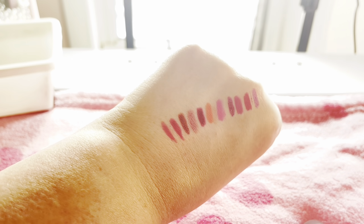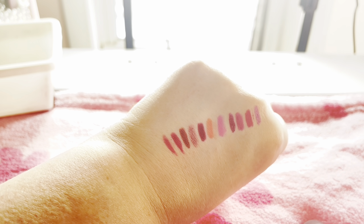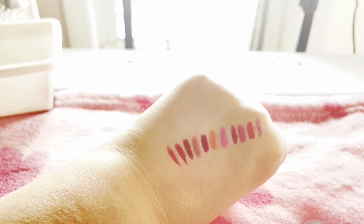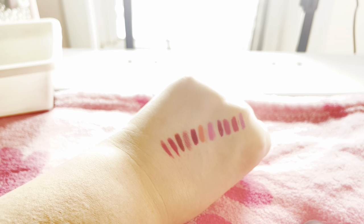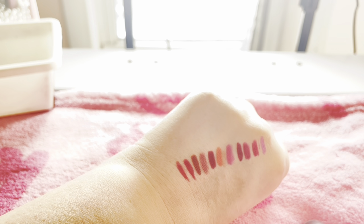Okay, so the swatching got a little wayward. So from left to right, we have Overtime, Hot Cakes, and Lovebird. We're gonna let all three of those go. We are gonna keep the fourth one over. I don't even know how this one got in here. It's like a pretty pale nude. It's called Starship. We're gonna hold on to that.